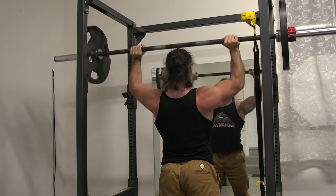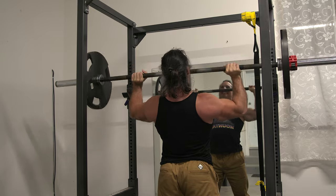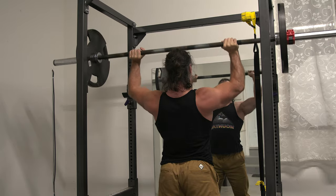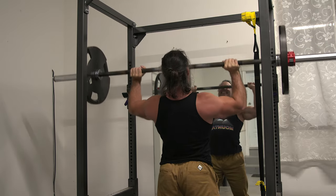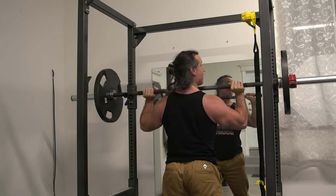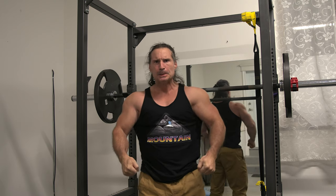So as you can see, I'm not locking out all the way. That's also because my grip is pretty wide. Some people say, why don't you go all the way over the head? Why don't you lock out all the way to the top? Well, I find that I activate the neck too much when I do that, and I don't necessarily get the deep level of burn in my delts that I want. So that's why you see that constant tension thing. See, there's my delts. There they are.